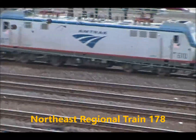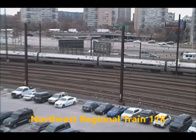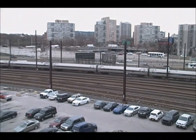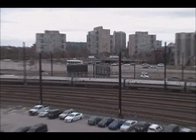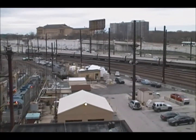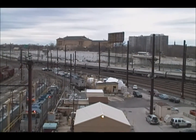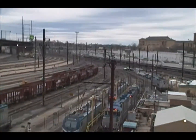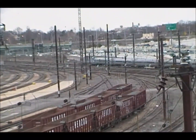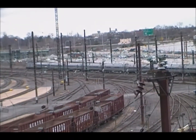Here we got ACS 64 610 going north. This is probably Regional 178, the 6 o'clock regional. Yep, 6 o'clock Regional 178 going north to New York as we're still waiting for our trains to show up. We're still waiting on 651 and 127. We're hoping 129 and 653 are still running as scheduled, on time, as they say. So we'll see. But that was ACS 64 610 taking off with that regional.